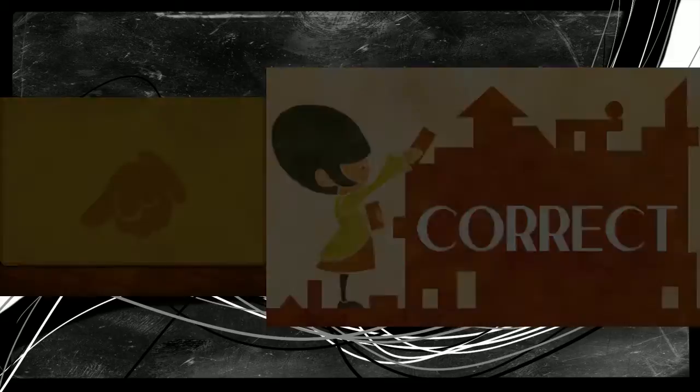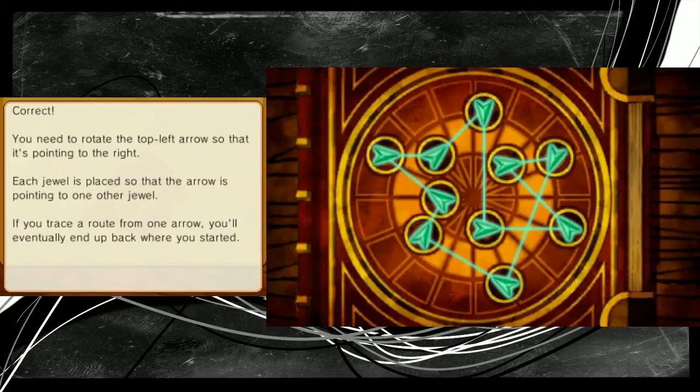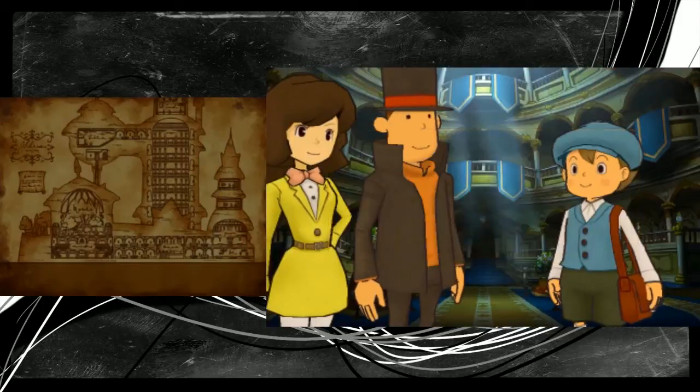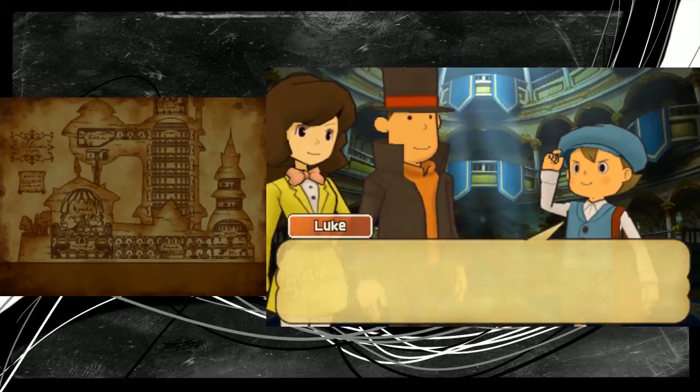Hooray! I spotted that within, like, the first couple of seconds. And then just had to see that all the others follow the same pattern. So there we go. Each jewel is placed so the arrow is pointing to one other jewel. Hooray. Easy. Now we can read the book. Finally!